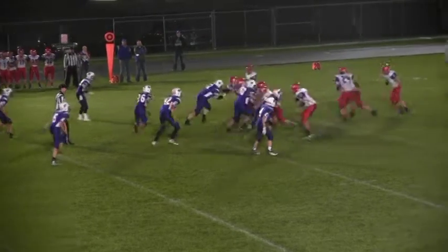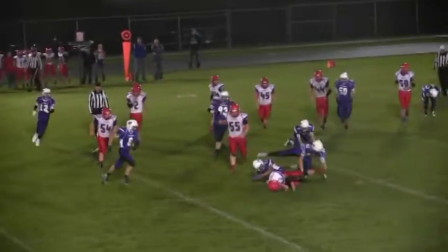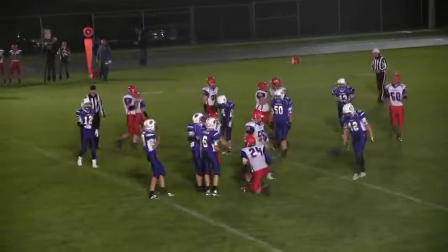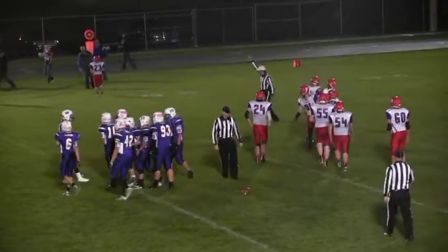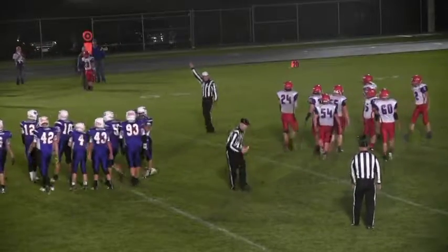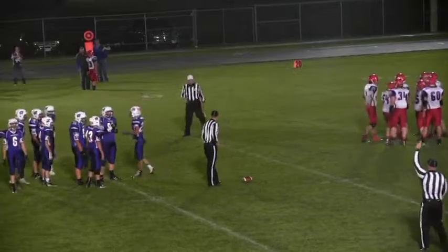Riley Banger in motion. Zach Banger on the keeper. 24 on the carry. Takes the ball out to the 37. That's going to bring up a third and three. Tucker Rozelle again on that tackle.